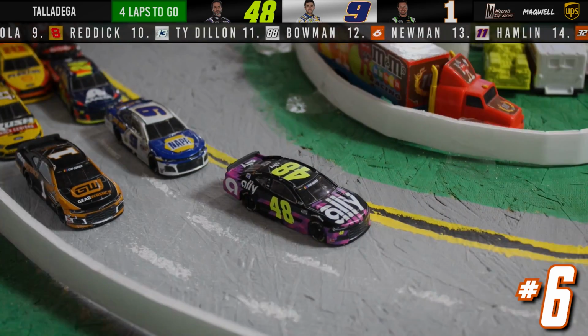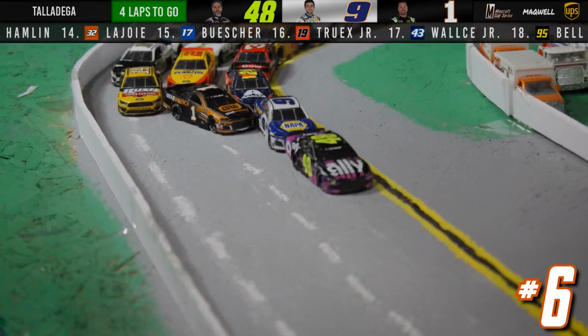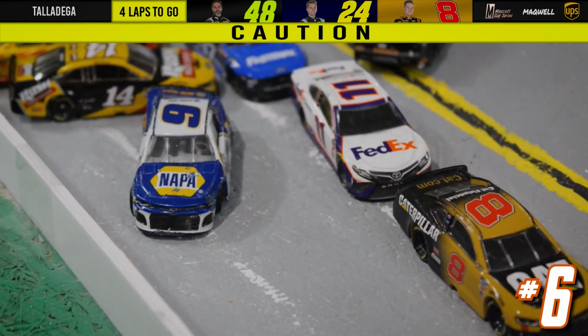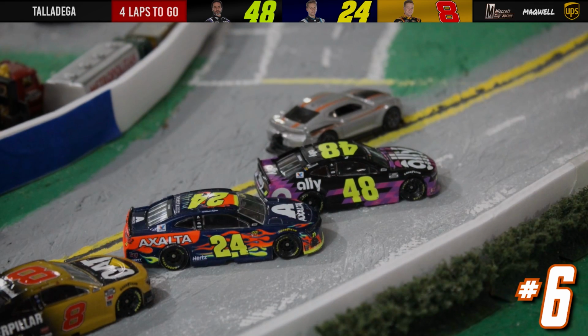Johnson now leads. The battle is now for second with Kurt Busch and Chase Elliott. Here they come onto the backstretch. They're going to go a little sideways. Elliott's on his door. The big one happens at the backstretch. And a humongous crash takes out at least half the field. And everyone crashing and colliding on the backstretch.